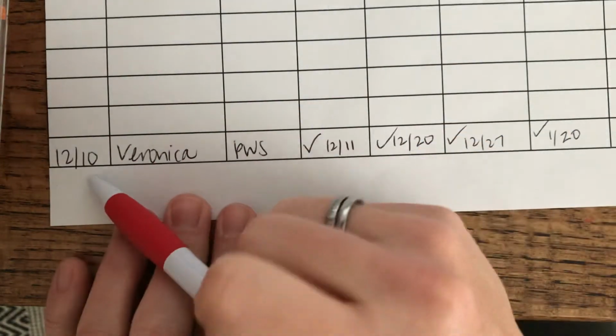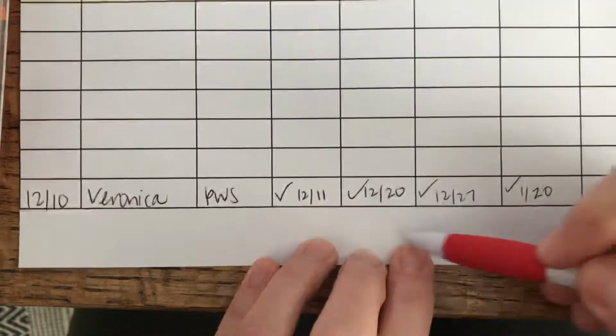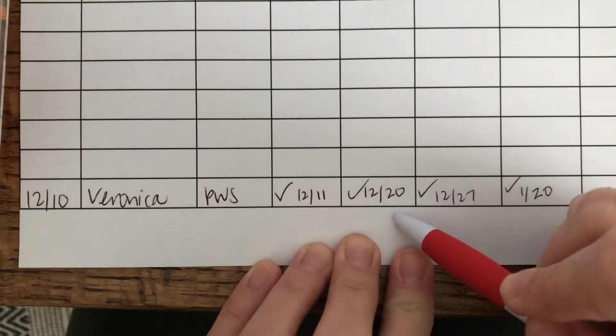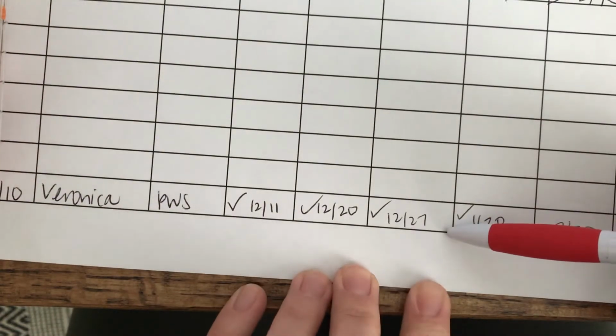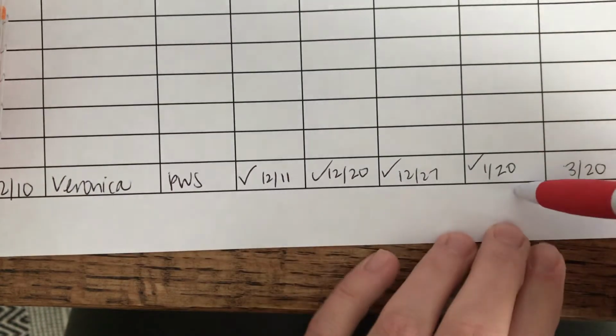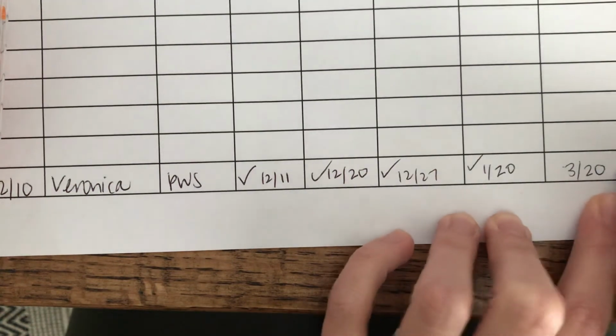So I fill in her information, her name, her party type, that I thanked her, and that she had a delivery date of December 20th. I will check in with her at 1 week, maybe wish her a Merry Christmas and a Happy New Year. At 1 month, I check in with her again. And then her 3-month mark is March the 20th.